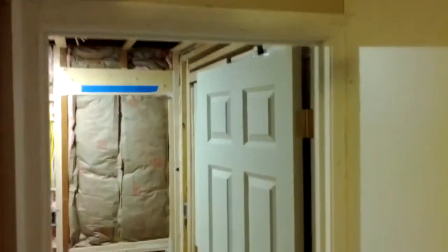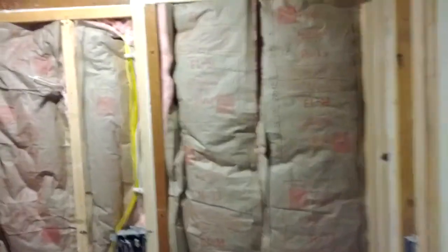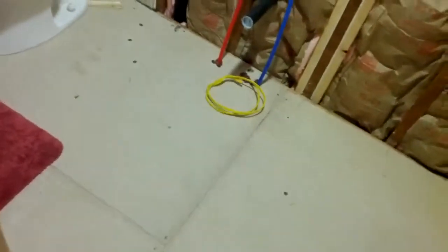So there wasn't a door here before. It used to be a little hallway. You'd walk out of the kitchen, past the cabinets here, into this hallway. And then right about there, there was a door to the left into the bathroom. You would come down the hall, turn into the bathroom.